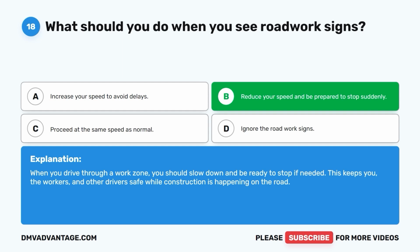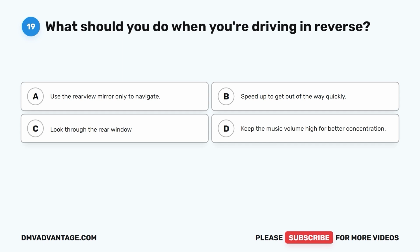Question 19. What should you do when you're driving in reverse? A. Use the rearview mirror only to navigate. B. Speed up to get out of the way quickly. C. Look through the rear window. D. Keep the music volume high for better concentration. The correct answer is C. Look through the rear window.